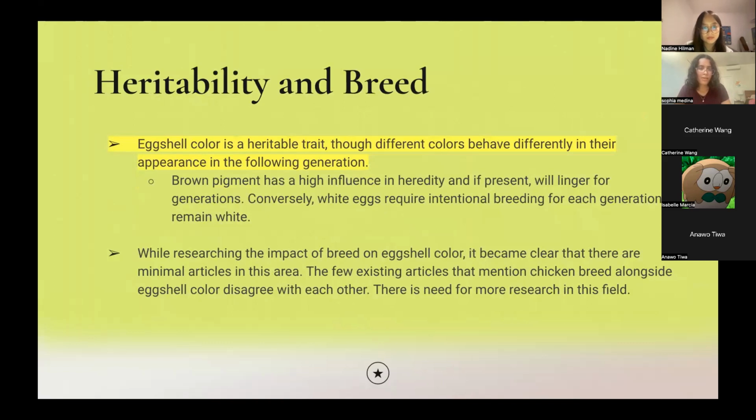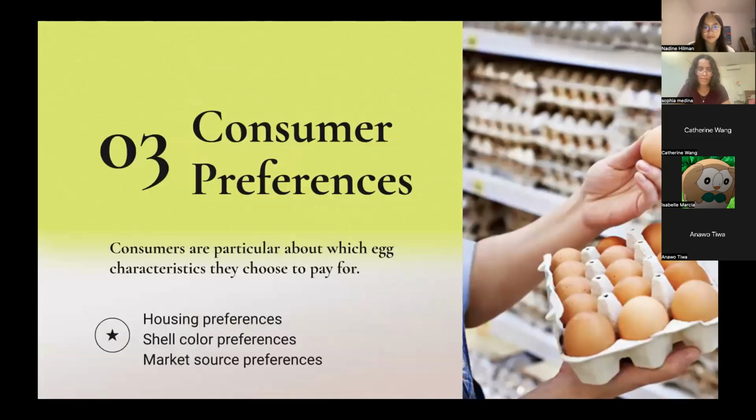In terms of heritability and breed, eggshell color is a heritable trait, though different colors behave differently in their appearance in the following generation. So brown pigment has a high influence in heredity, and if present, it will linger for generations. And on the opposite end, white eggs require intentional breeding for each generation to remain white. But in terms of breed, there are not many available articles about the influence of breed on eggshell color. So that was a hole in current knowledge that I found while researching.